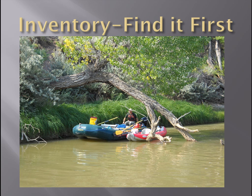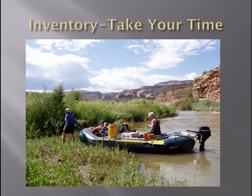Okay, first thing, no matter what, whether you're in the uplands or in the rivers, if you're going to go after bad character plants, you got to know what you have first. So inventory is always the first step. Saw a great presentation this morning on that project in Arizona. They got a great idea of what they had and where they had it.